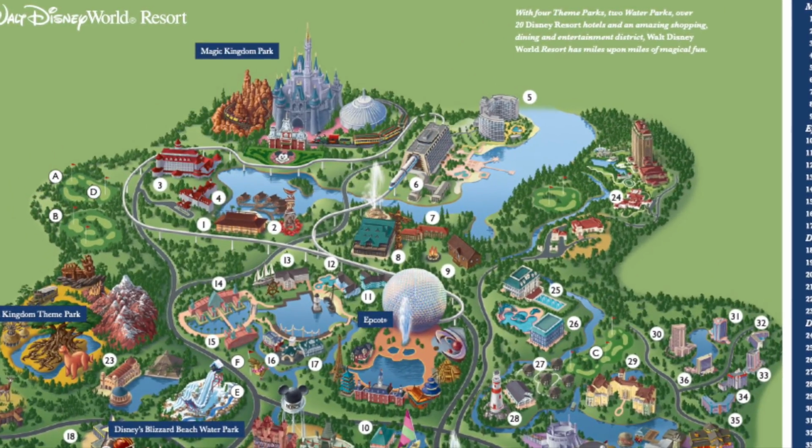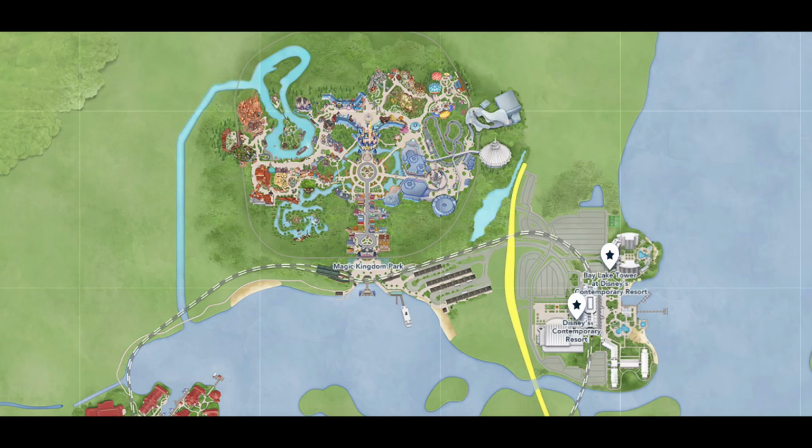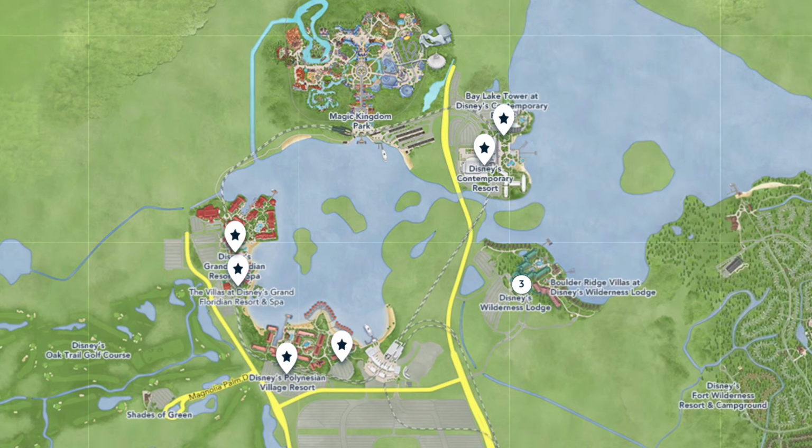A very important element of a Disney World hotel is location. The Contemporary Resort is located in the Magic Kingdom area of Disney World. Zooming in, we can see that it's actually the closest hotel to the Magic Kingdom. It is on the monorail loop of those 3 resorts there, the Grand Floridian and Polynesian being the other 2.